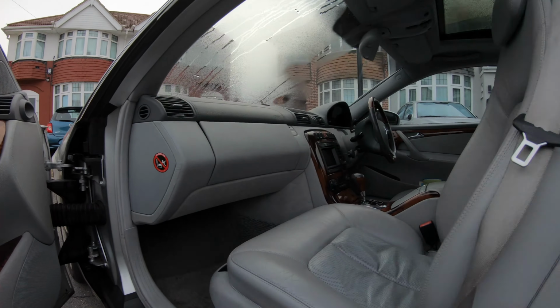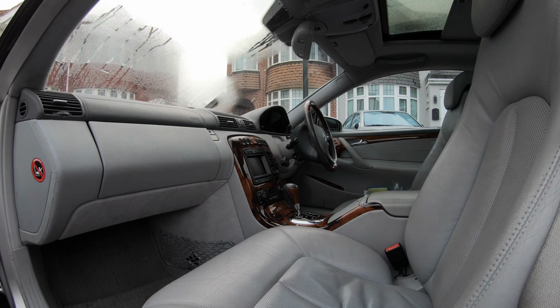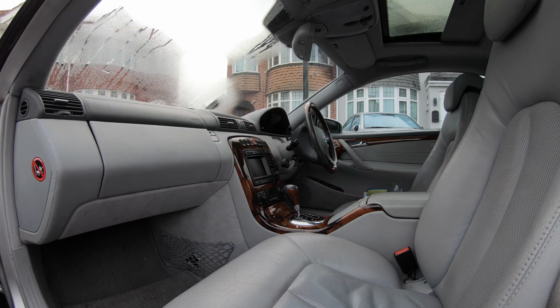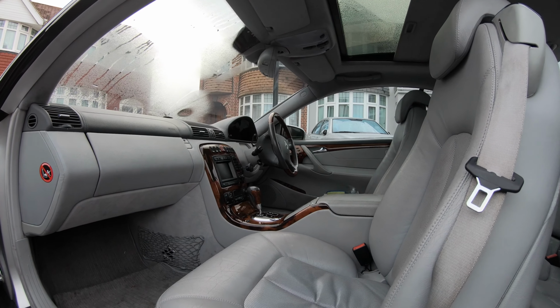So the interior of this car is still really very nice, given the age of it being 20 odd years old. These seats are beautiful. I think they really have a nice shape to them. They look really cool. You don't really see many seats like this, do you? They do feel really comfortable. Fully electric, heated, ventilated, full memory adjustment, electric mirrors, a sunroof. So really quite kitted out for a car of its age.